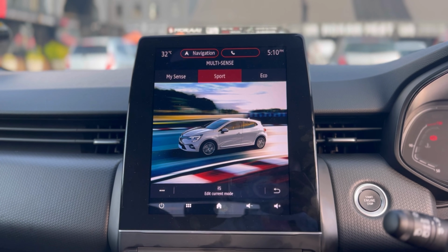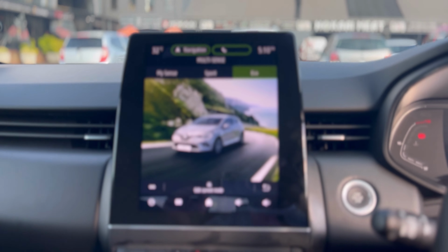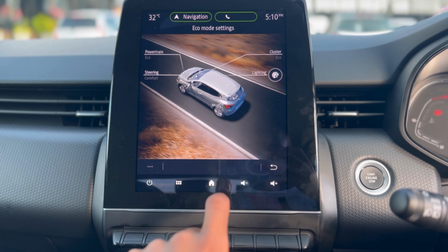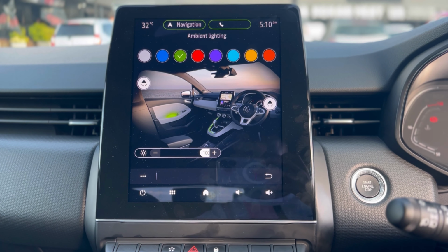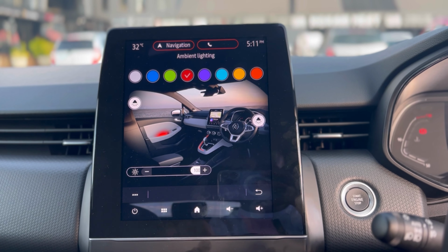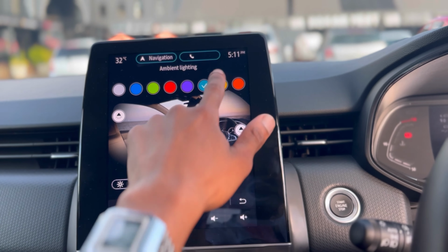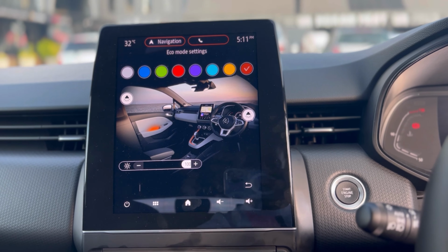So you can alter it, you understand? So we have MySense, Sport, and Eco, right? Another thing about these driving modes is, if you change the driving mode, there's also ambient lighting. The ambient lighting goes all the way from where the automatic climate control is up until your gear, right? So we see that, and also by the door pockets, that's where we see the interior ambient lighting, I must say.